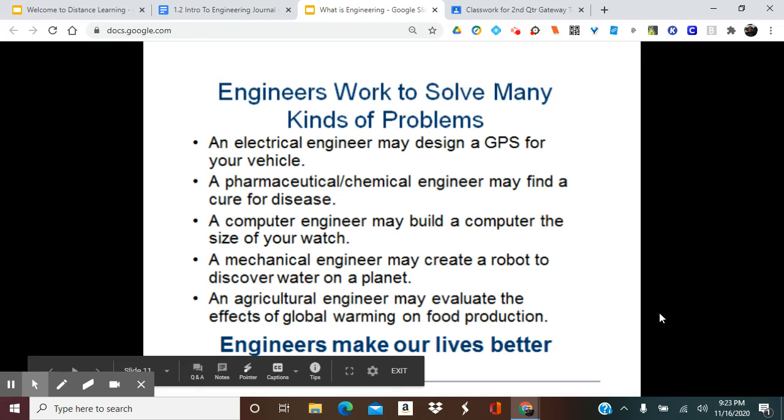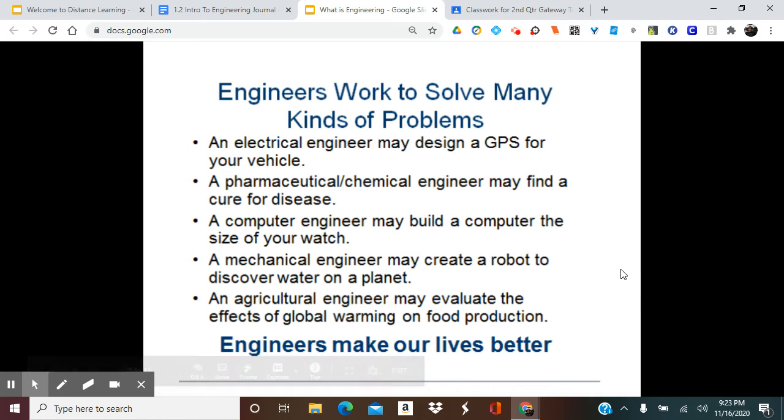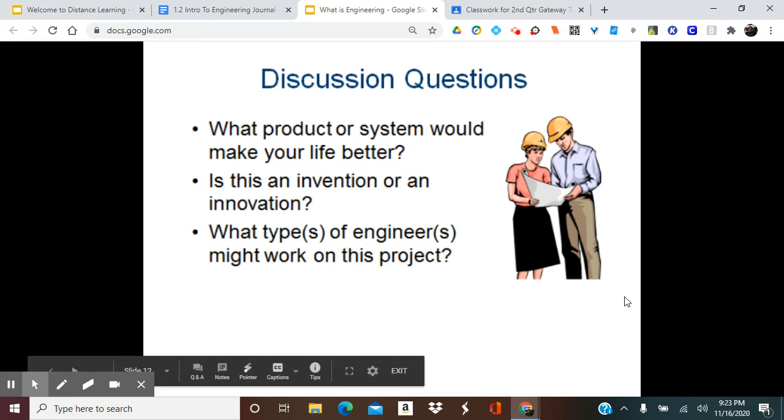So engineers work to solve many kinds of problems. We heard from the first video that an electrical engineer may design a GPS for a car. A pharmaceutical or chemical engineer may find a cure for a disease. A computer engineer may build a computer the size of your watch. A mechanical engineer may create a robot to discover water on a planet. And an agricultural engineer may evaluate the effects of global warming on food production. Regardless of what type of engineer, their jobs are to make our lives a little better and a little easier.